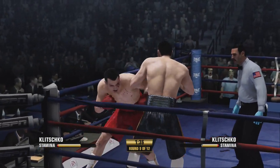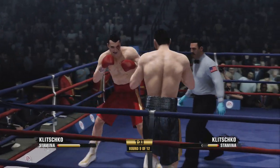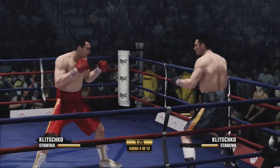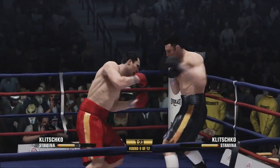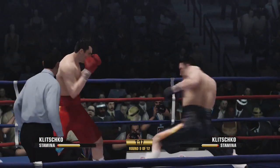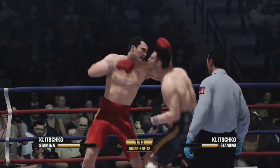Wladimir Klitschko's defense clearly carrying things right now for him. But what else should he be conscious of beyond just this good footwork we're seeing? Well, the old timers would say, hey, you're doing the hard part, you're making him miss. Do the fun part. Make sure he pays. Vitali Klitschko's left landing well.